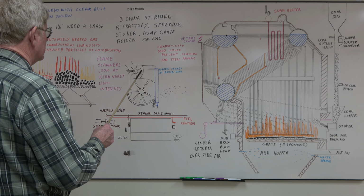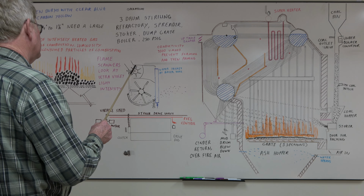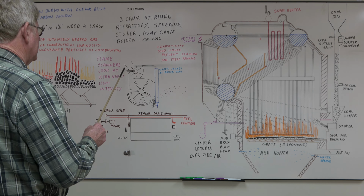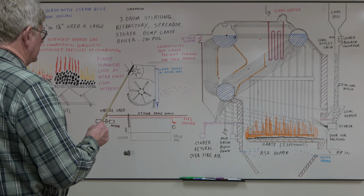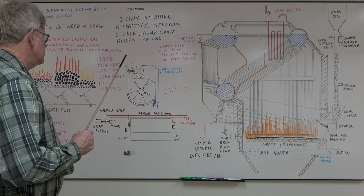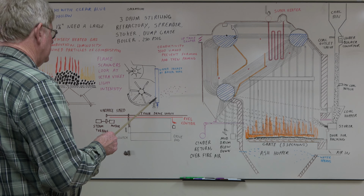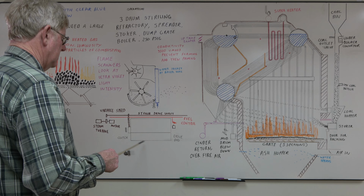As it moved it, this rod would go back in, and you'd pull the feed wheel anywhere between 1/2 to 7 turns, so there's quite a bit of control on it. So these things ran pretty good. It had a water jacket on the front. It minimized the heat damage from the furnace on it.